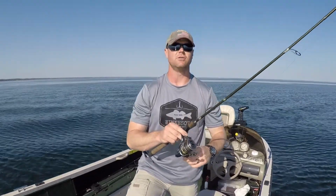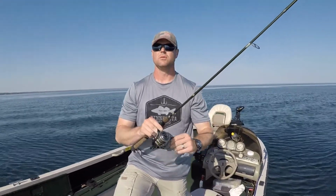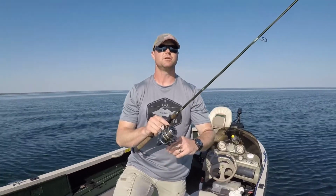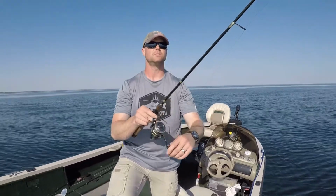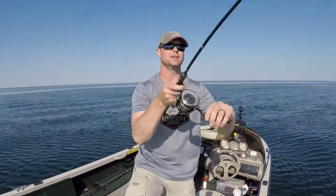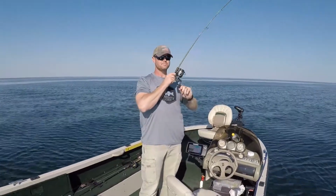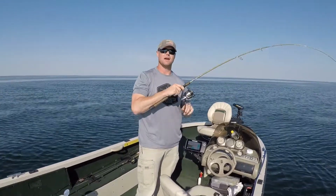The sun's starting to go down, so we're shifting gears a little here. We fished today. Been doing the jig and the minnow stuff, but now that the sun's gone down, we've transitioned over to one of my favorite ways to catch walleyes. And that is on a slip bobber and live bait.